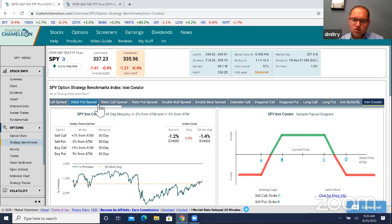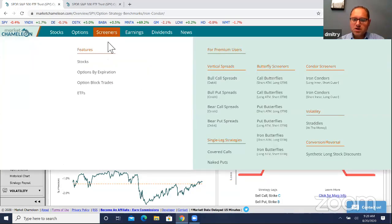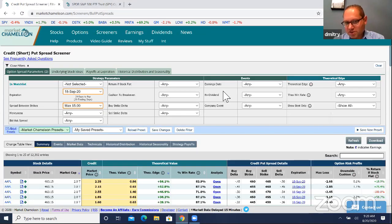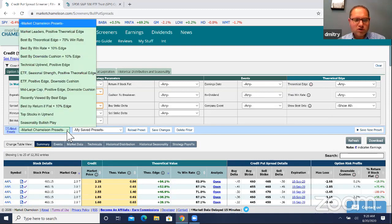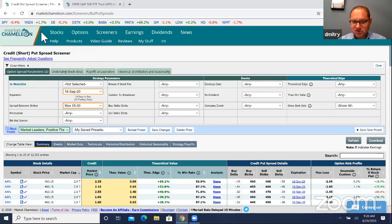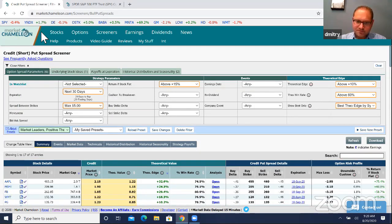Let's go to the other question I had yesterday, where I showed some examples of credit put spreads. These are credit put spreads. This is the screener here. People use these to get some bullish ideas in options trades. I'm just going to go to one of our preset ones, and I'm going to look at market leaders with positive theoretical edge. So this is as of yesterday's close.